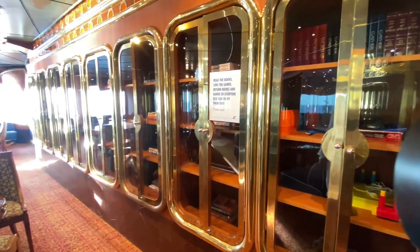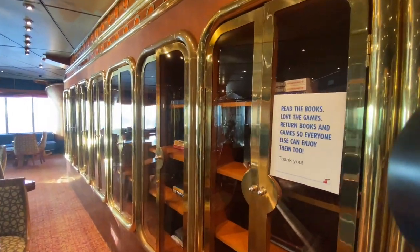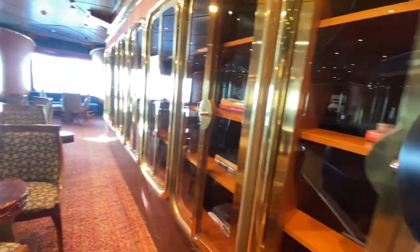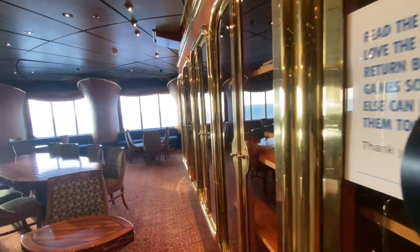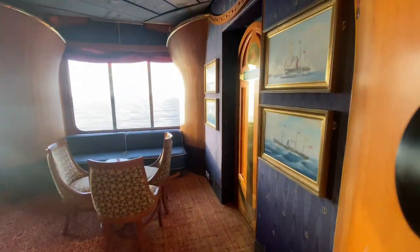For instance, today is a sea day. So as today is a sea day, this would be a perfect place to come in and hang out, play some games, and let the time pass. Discuss what you've enjoyed about your cruise so far, and possibly making plans to cruise again. This will be the perfect place to do so.